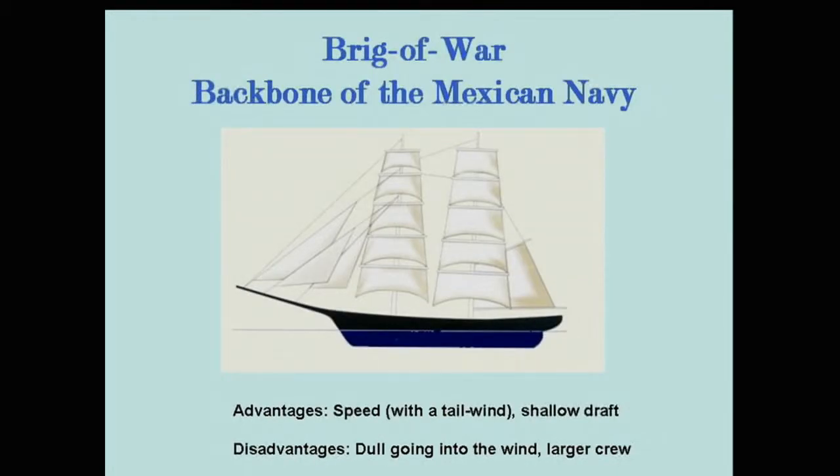Now, the other type of popular ship was called a brig. Brigs, like schooners, also had two masts, but unlike schooners, their sails were square-rigged, as you can see from this picture. Of course, it took a few more sailors to run a brig, but it had some advantages as well. With a tailwind, or the wind at your back, they were a little bit faster than schooners, so these were also fairly popular among different naval commanders and merchants back during the 1830s.